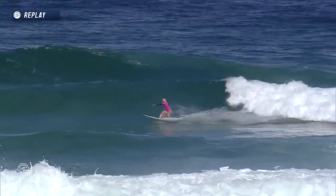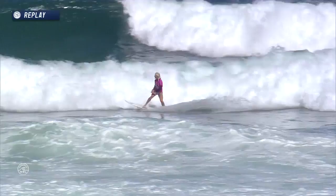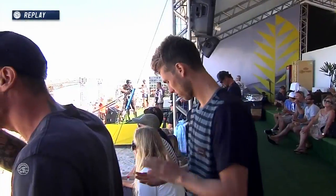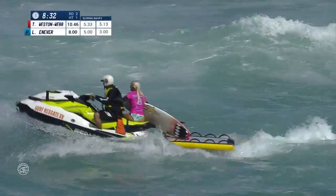This is the replay from that last wave that you saw. Beautiful opening maneuver, and then right here, up and over the top with that free fall drop, finishing nicely. The wave before for Tatiana, that left-hander with a snap, a 5.13, and a 5.0 for Laura. So these young ladies very tight at the moment.